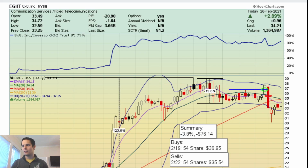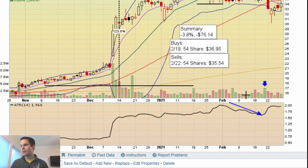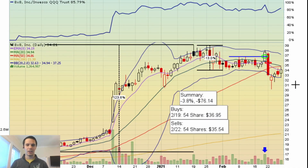Next, we have EGHT. Here we go, 3.8% loss, $75, not bad. 124% up, 13% back, high tight flag. Let me pull down here. Average true range, this measures the daily bars. So as everything gets nice and tight through here, you'll see the ATR drop. And that's what you like to see going into a breakout because there's less disagreement on the price.